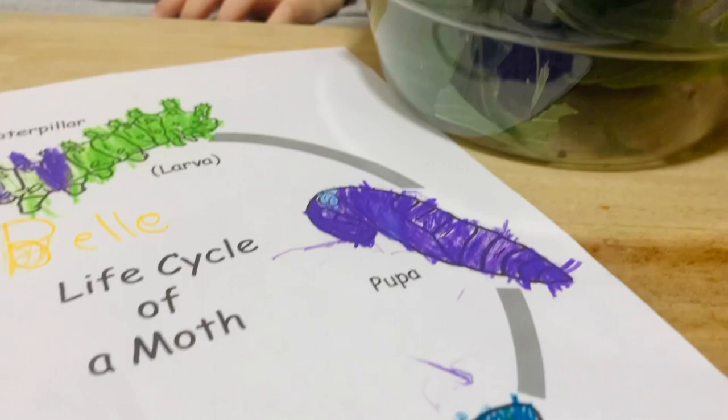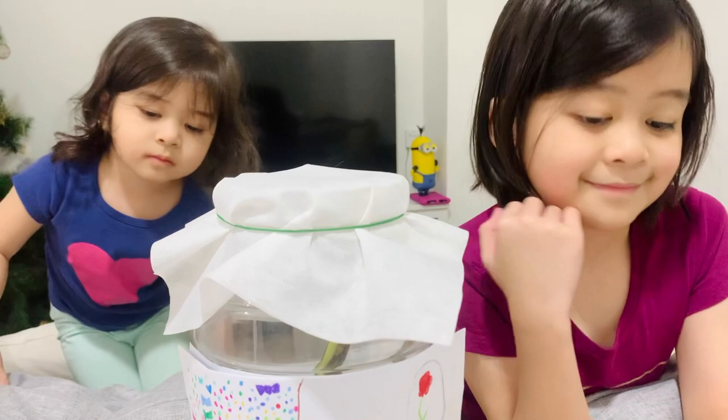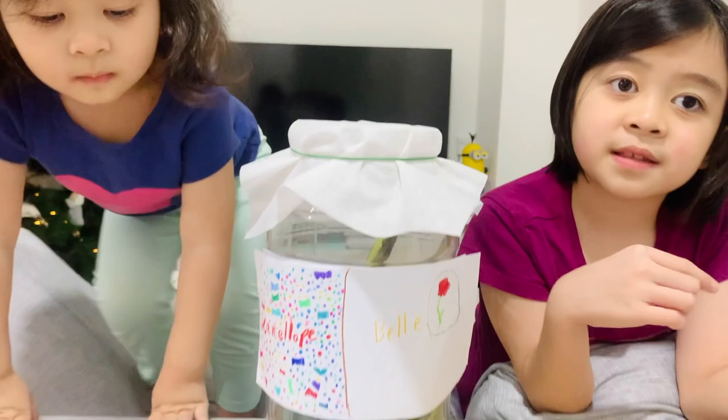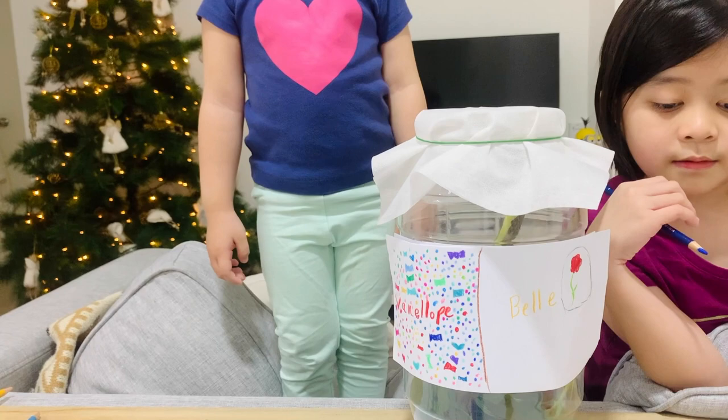Some have nice colors. So maybe we should write the date today. I'm going to write it down so we can count how many days it would take for it to turn into a pupa and then an adult. We should also predict the day, like how many more days in this stage. I want to write it here.